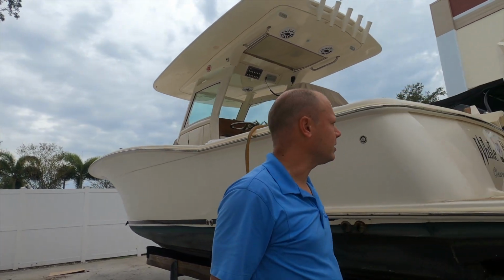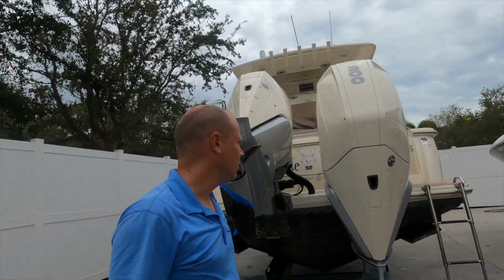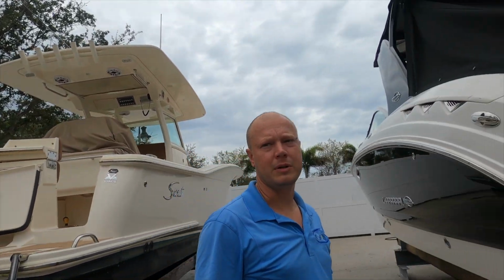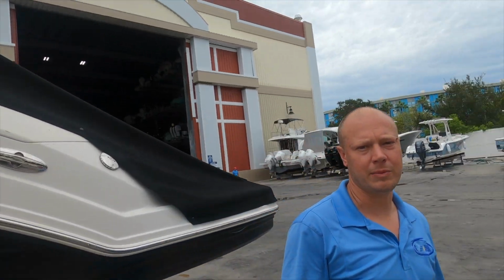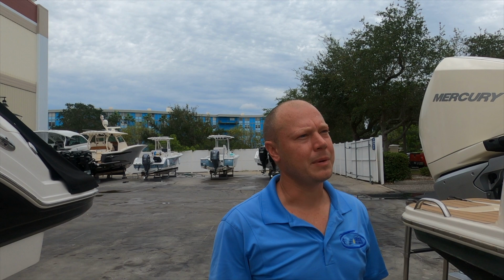There's a lot of water in the tank on this, so ton of water. So gonna try and figure out where that was coming from, and then we'll do a quick walk around. But as you can see, lots of high dollar boats around me. St. Pete's kind of the yacht capital of this area, so lots of big stuff, lots of fun things. I'm gonna get started on this one. We'll take a quick look at it.